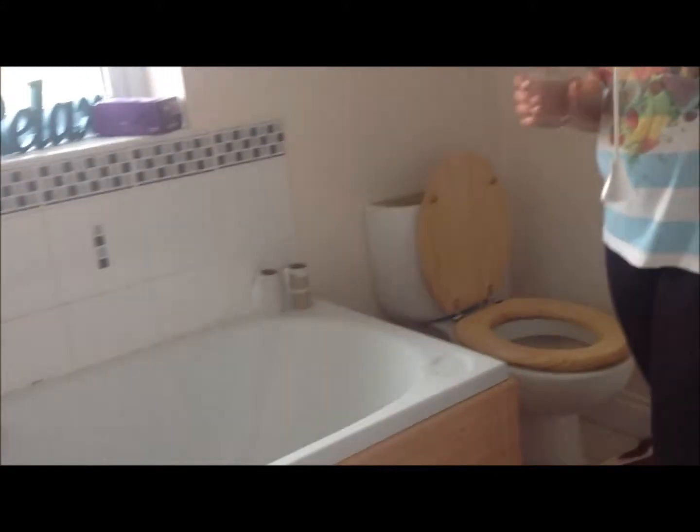So, an ensuite of your own. We have a bath and a toilet. It's not done yet. We need to install the shower, put up some shower curtains, and then maybe we need to tile the walls for the shower. Next is my room. I have my own sink as well.